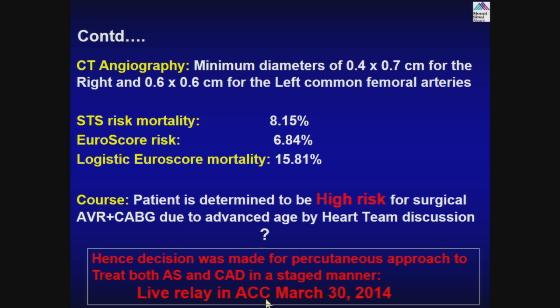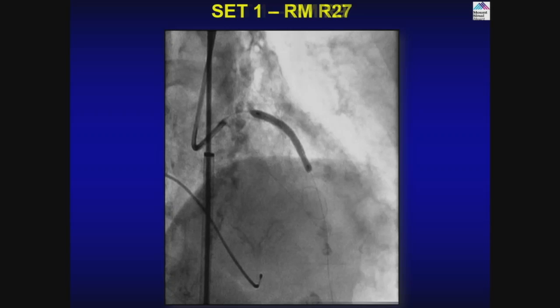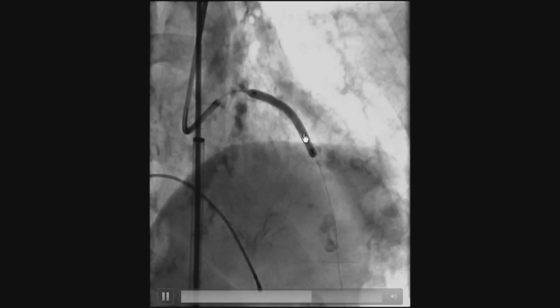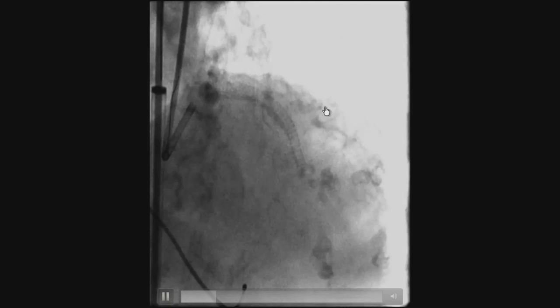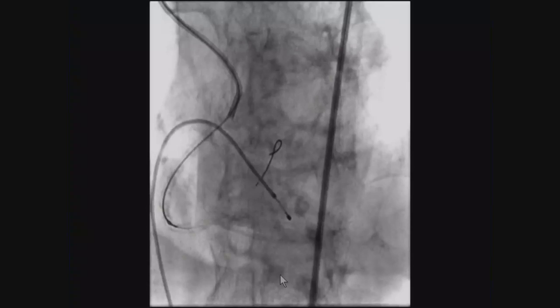When you have severe aortic stenosis and we know we are going to handle complex coronary artery disease, you need the valve that is functioning. That's why she had a BAV and orbital atherectomy followed by the stenting of her LAD. This is what you would do: treat the most significant disease with the least minimum possible. So she had the BAV and left main LAD PCI, and went home with a plan.